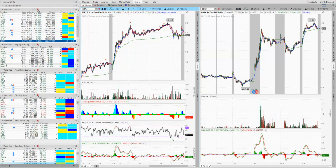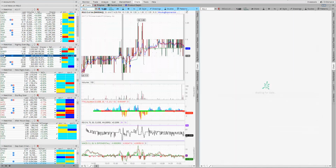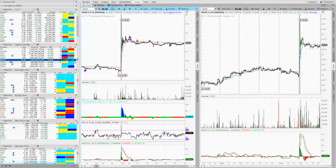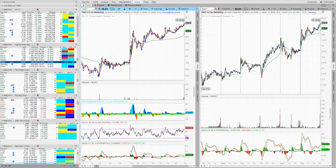Okay, and let's keep going. RGLS, nope. GALE, nope. MSGN, nope. Even though it moved, I mean, this thing moved a lot pre-market. This would probably be a good short, but I'm not going to put it on my watch list. TMST, yeah, TMST, nice move.